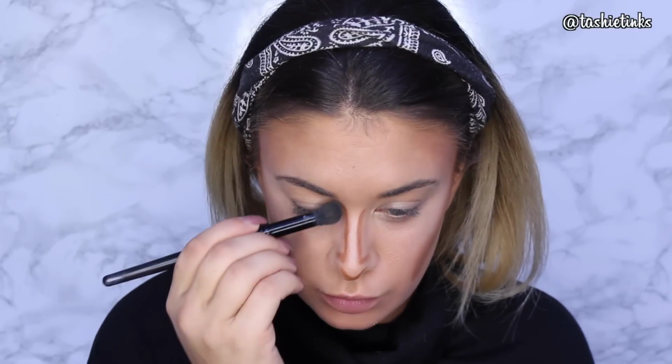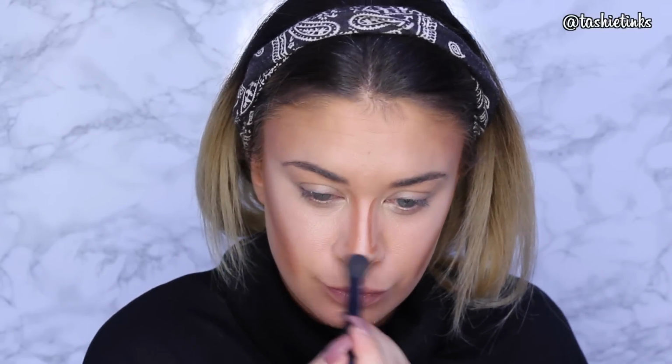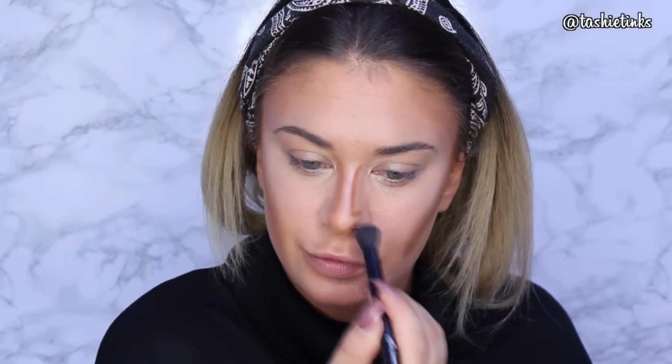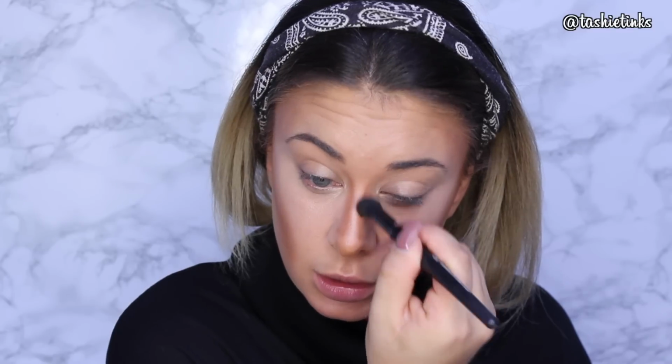See, that looks crazy right now. I know this. You know that it always works out in the end, guys. So just softening the nose contour with this brush. So you can still see the lines, but it's just softened. The same as here, you can still very much see where I've put it. It's just softened, like blown out the edges a bit.